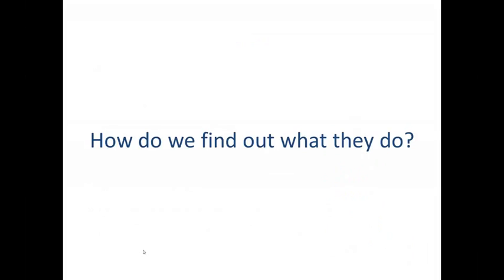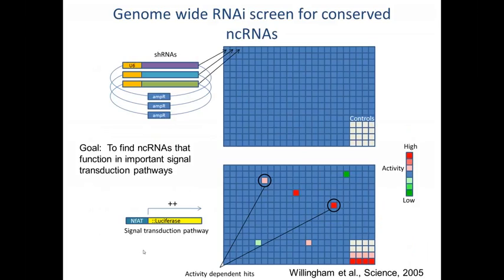So how do we find out what lncRNAs do? The methods end up being very similar to the methods we discussed earlier with microRNAs, save that there doesn't seem to be easy to discern sequence signatures, unlike there are for microRNAs, with one exception, which are those lncRNAs that are working as antisense.